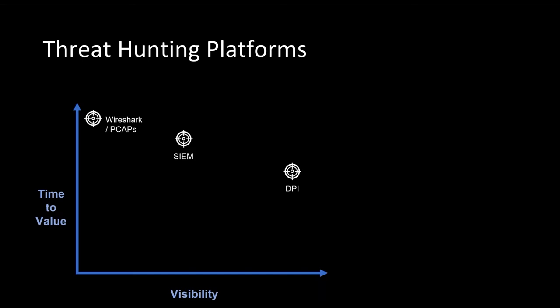The next threat hunting platform is DPI, or deep packet inspection. Unlike SIMs that operate at the application level, DPI operates at the network level, analyzing every single packet that traverses your network, including the payload.